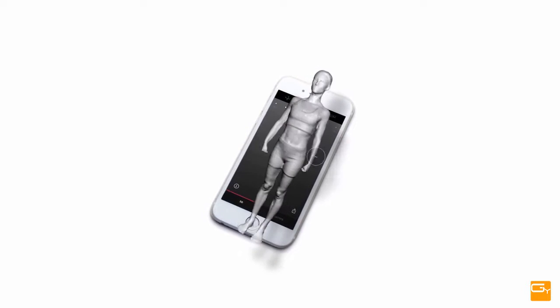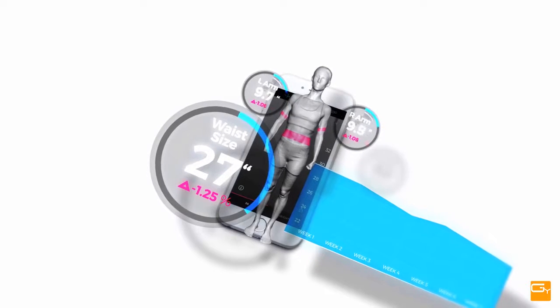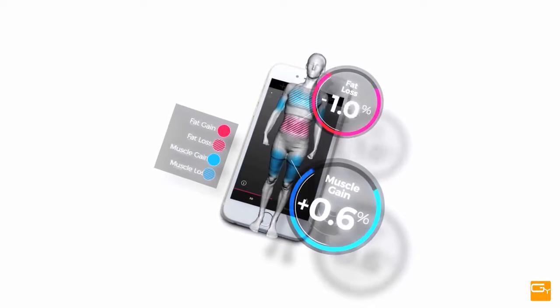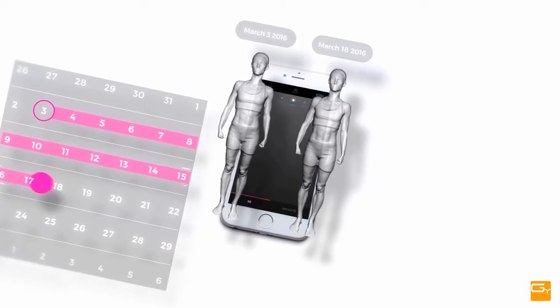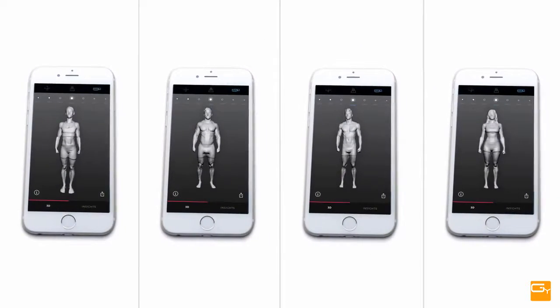Naked is a 3D fitness tracker that keeps me motivated by showing me my progress. I can instantly get my exact measurements, body fat percentage, and weight. And with heat maps of muscle gain and fat loss, side-by-side comparisons, and time-lapse of my body's changes, I know where I am, where I'm going, and how to get there.